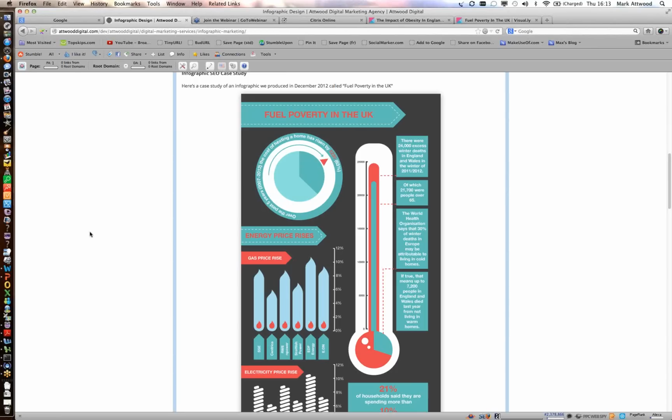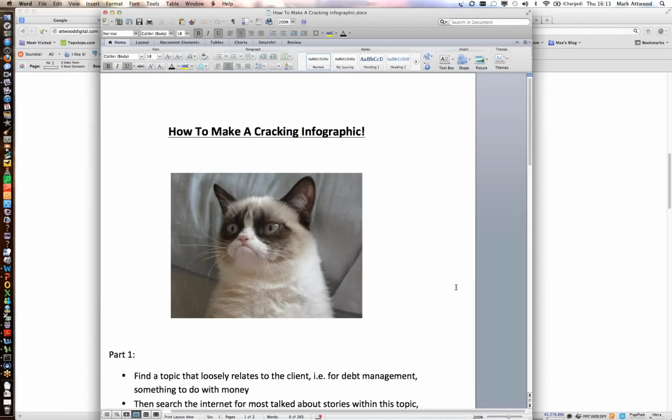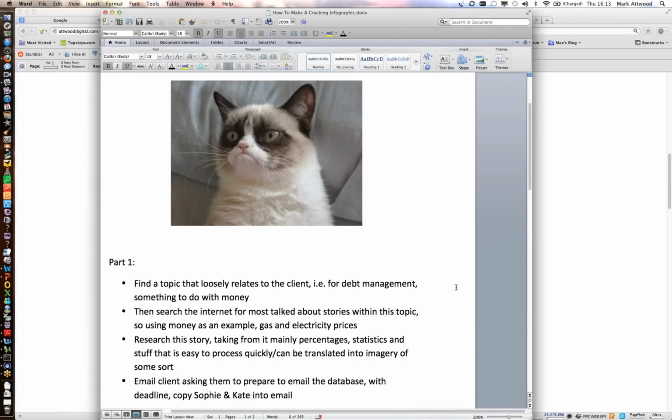Okay. Cool. Yeah. Basically, it's best to start with a topic that loosely relates to the client. With the debt management company, it was money. So I went on a few news websites and looked in the finance section just to see what was being talked about the most, what was in the news the most, and it was all the gas and electricity companies putting the prices up and everyone going mental about how expensive it is to live and people being plunged into fuel poverty, and it was all very depressing. That's what people were getting wound up about, and that's what was in the news.